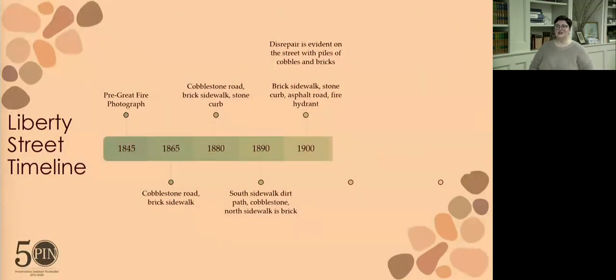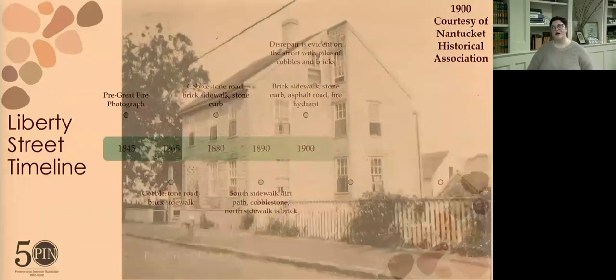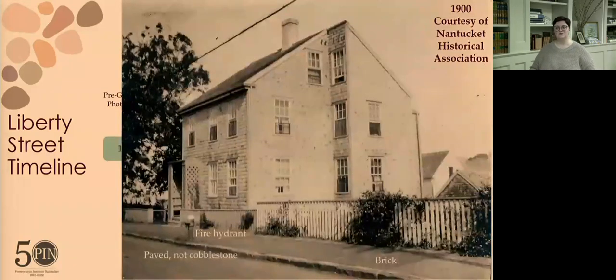Again, in 1900, moving a little bit further down the road, we have a different view. This time the sidewalk is brick. There's still stone curbs. There's a fire hydrant, and the road is paved. It's not cobblestone. And this is similar to what we see today. So it was kind of surprising to see, oh, well, so it happened sometime around when this photo was taken.